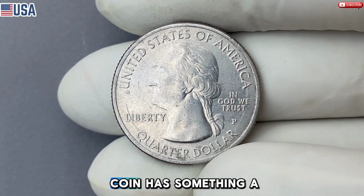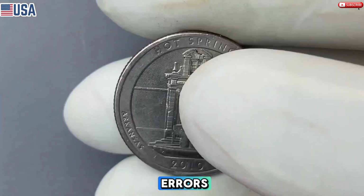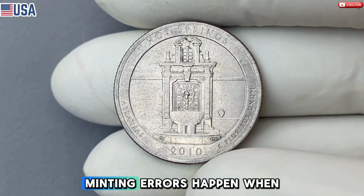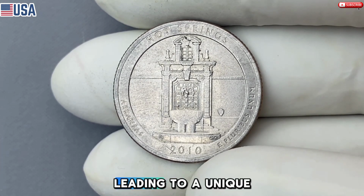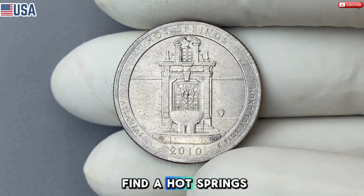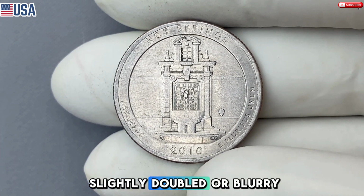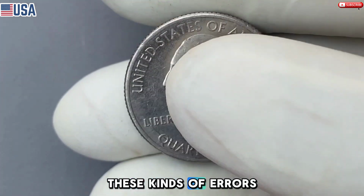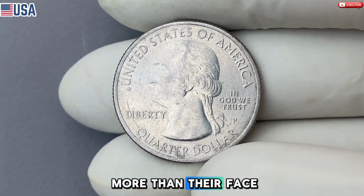But what if your coin has something a little extra? Some of the most valuable coins have minting errors, and the 2010 Hot Springs quarter is no exception. Minting errors happen when something goes wrong during the coin's production, leading to a unique or unusual feature. For example, you could find a Hot Springs quarter with a double die error, where the image appears slightly doubled or blurry due to the coin being struck more than once. These kinds of errors are rare, and coins with such mistakes can be worth much more than their face value.